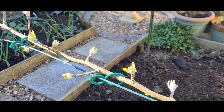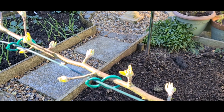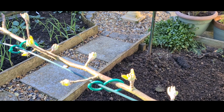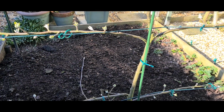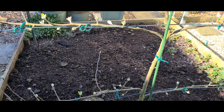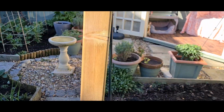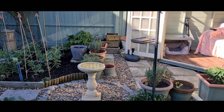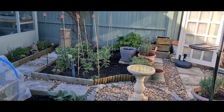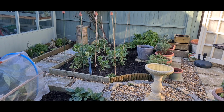Oh, it's me done for today, so I'm going to show you around the garden now so you see what I've done. I would say we are season ready. So this bed has all been hoed and then raked. You saw me do all my tubs, so they're all nice, tidy and ready. Broad beans have been weeded, and I've put another row of string around to support them.